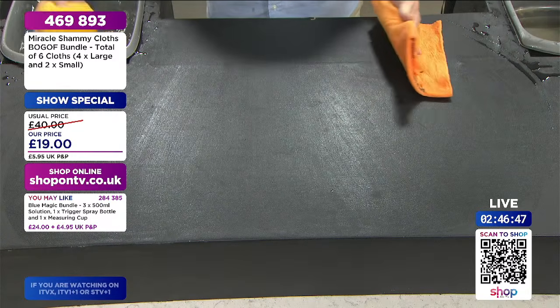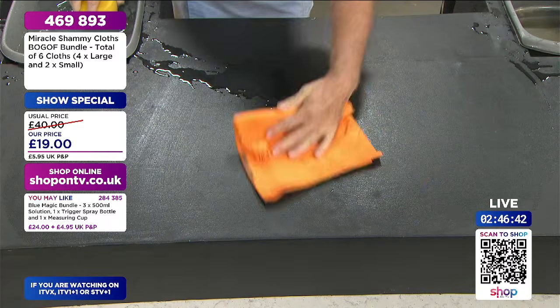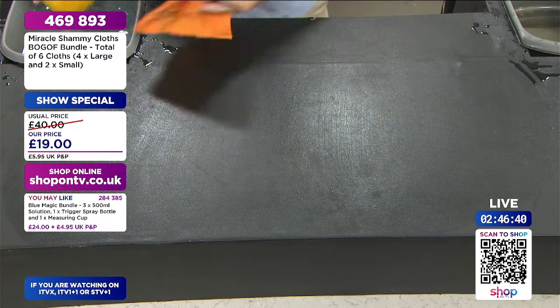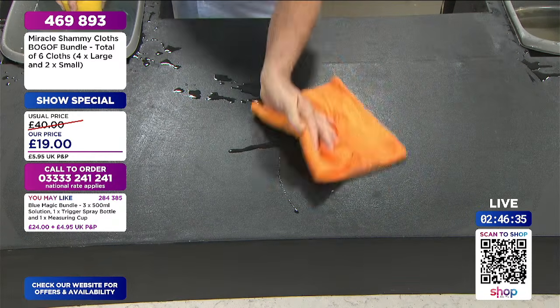If you use it once a week to wash your car, it could last up to 10 years. Wow. Use it every day as a dishcloth, 3 to 5 years. You know, so it's a good investment, really, especially when you consider it will pay for itself in an instant.